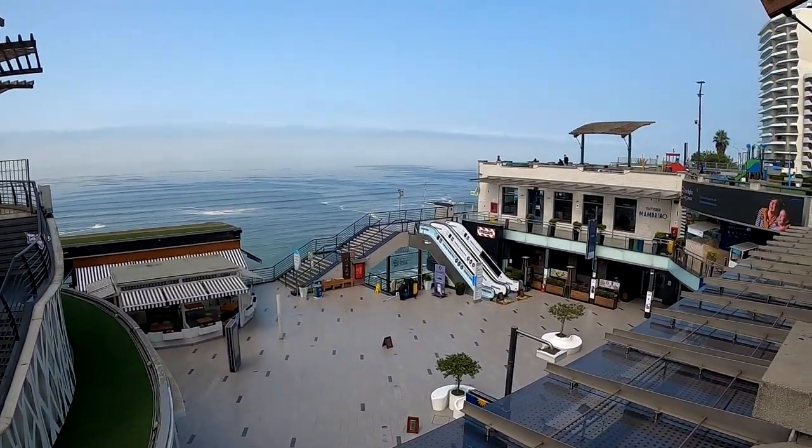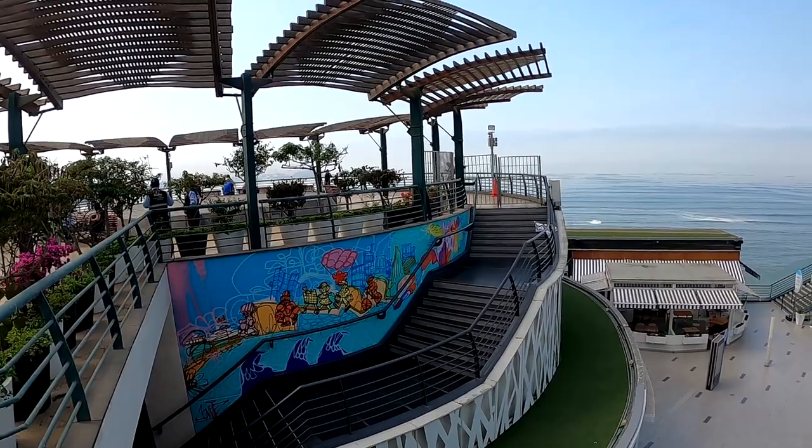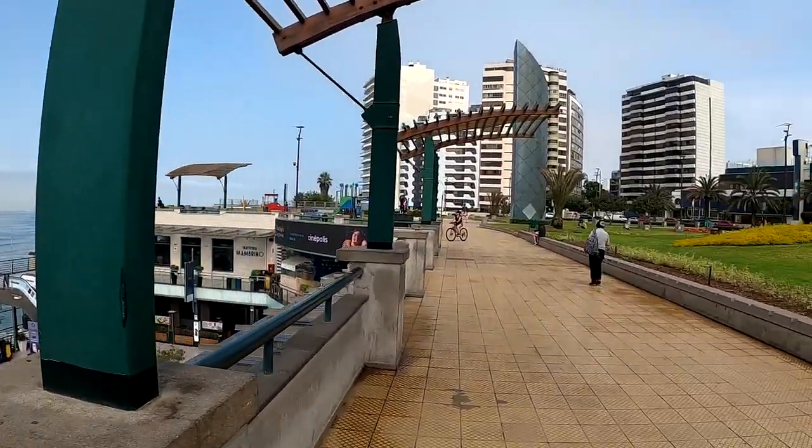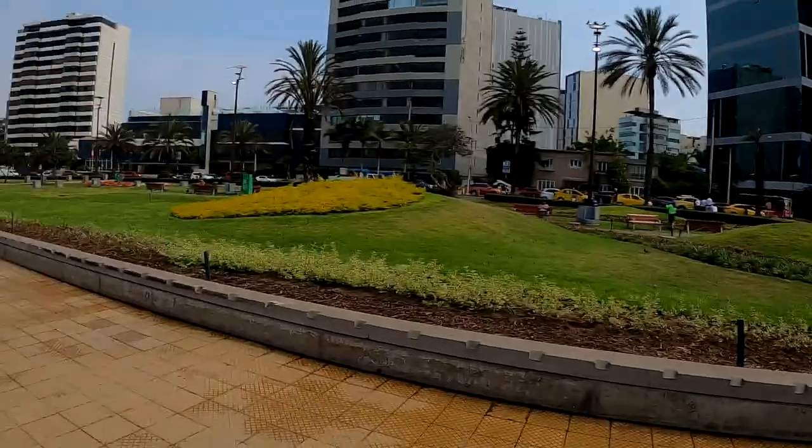But if you've never been here before, here's the shopping center, look. It's quite upmarket, really, quite fancy. But we're gonna run down here all the way along the coast. And then, yeah, hopefully we see some cool stuff. So let's get going.